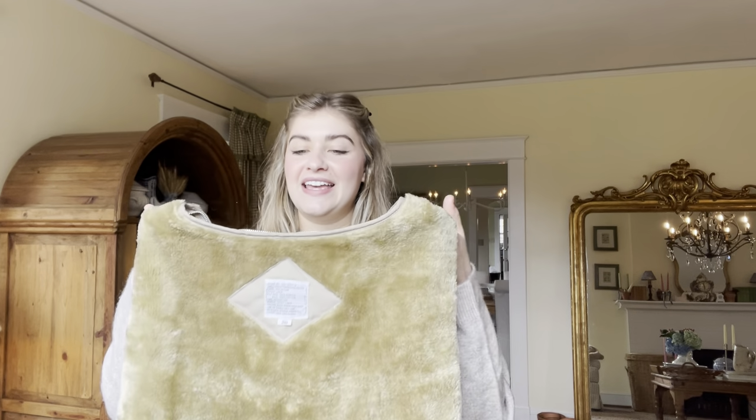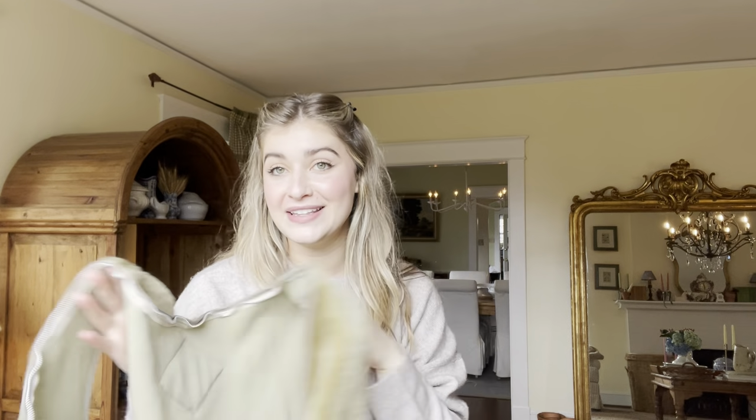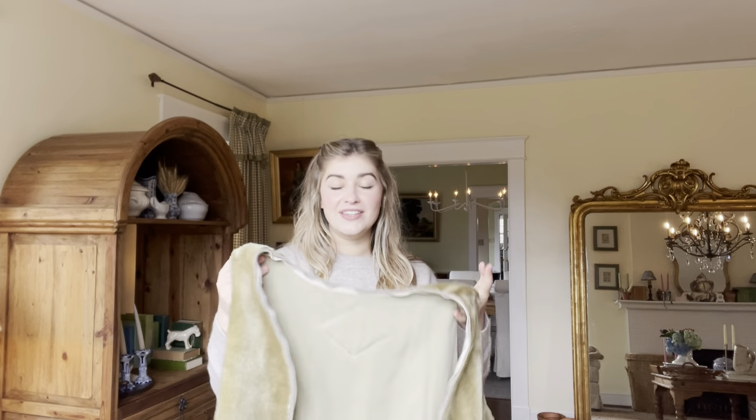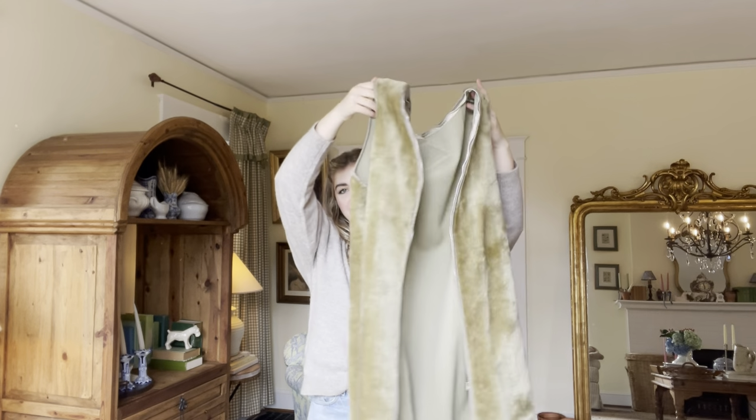I have three more pieces of outerwear to show you guys. So this is really funny. This is from the Goodwill bins, and if you guys think you know what this is, you can say it in the comments. But I'll tell you right now what it is. If you had a different guess, let me know. This is actually the lining of a trench coat, obviously without the trench coat part. But I just thought it could be so cool as a vest situation.